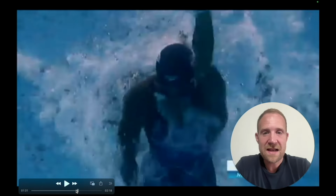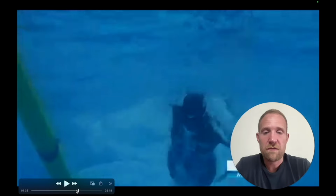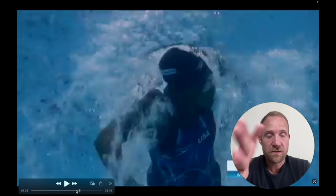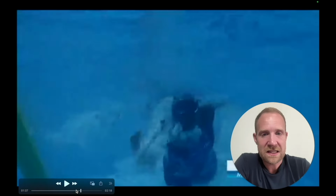So we'll take one more look at this swimmer here. And again, you can see that everything is happening really fast. It's happening dynamically, but she's still doing an excellent job of maintaining her alignment. Her head staying down. She's going side to side in terms of the rotation, but she's not going side to side in terms of a lateral deviation. She's keeping everything super clean and everything super fluid. And that's exactly what we're looking for.